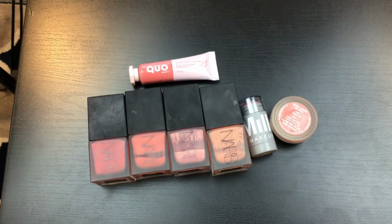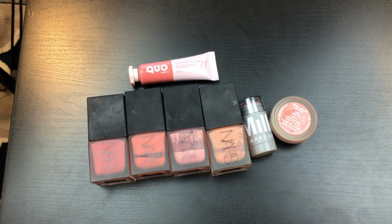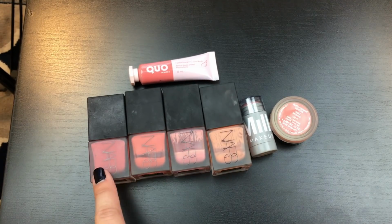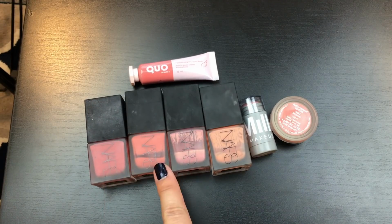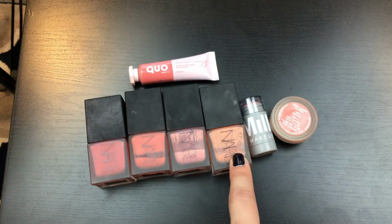All right, let's move on to cream blushes, shall we? In June of 2020, I had 6. I currently now have 7. So I've always had these. As you guys can see, these are almost all gone. This is the one I'm currently using, and I'm hoping that it should be gone. These I will be working on for the rest of the year. You guys can see how much I have left of each of them.